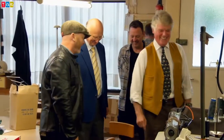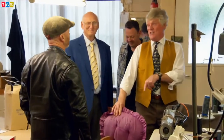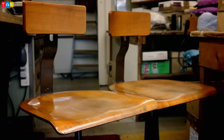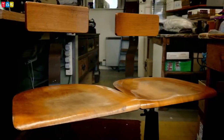See how kind we were to our staff. We give them cushions. 10 years ago, a cushion. Singer made, obviously, the sewing machines, but they made all the accoutrements that would go with it. So they made the lights, they made the treadles, the tables, the worktops, and the chairs and the stools. Scotland, 1867, to make the most of the local steelworks.